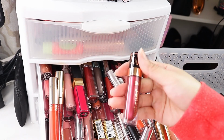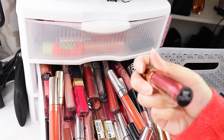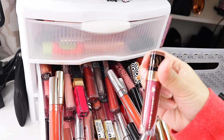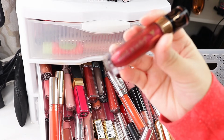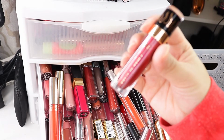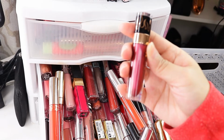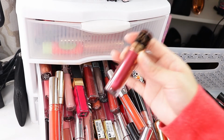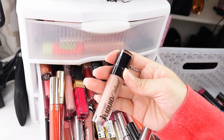I'm going to toss this Wet n Wild one. I know this one's not too old, but I just never wear it. Well, should I keep it just because it's not old? I'm trying to be really good this year, and I'm trying to just keep what I really use. Okay, I'll just keep it just in case because I'm being very savage.